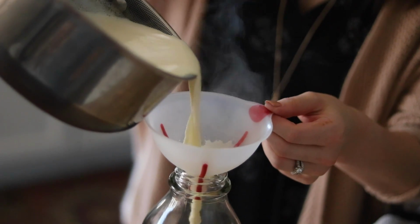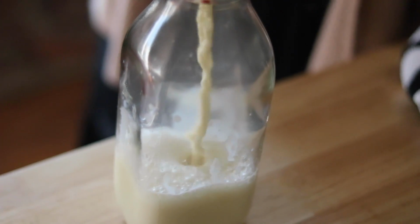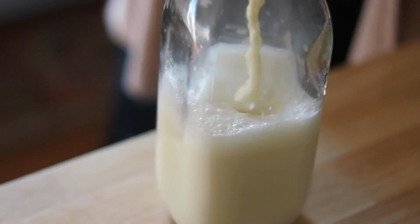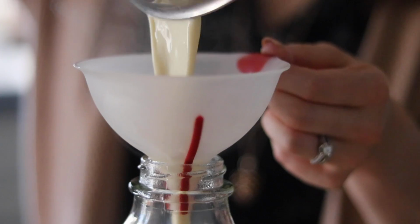We'll whisk everything together until it's well blended and bubbling, and after it cools a bit, I transferred it to my creamer container and let it chill in the fridge. This one will last up to 7 days in the refrigerator, and it makes the perfect addition to my morning coffee.